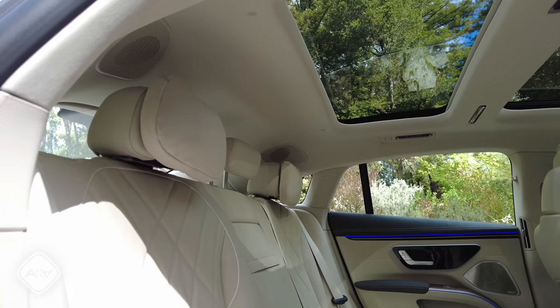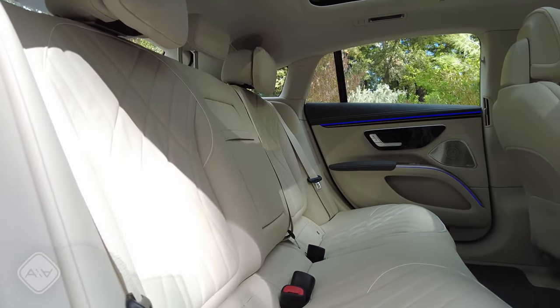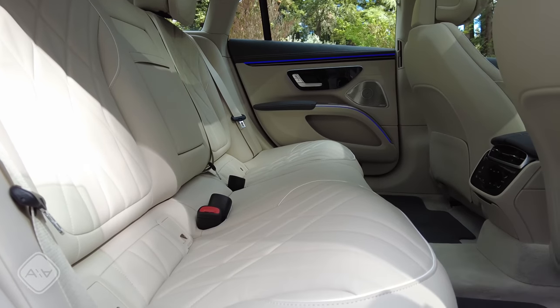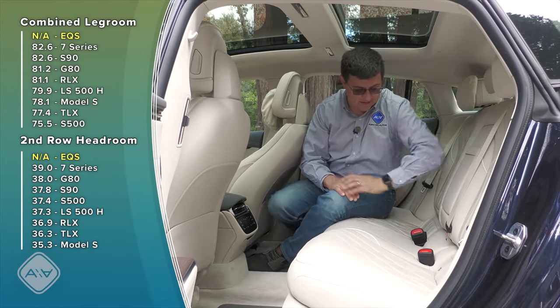Now keep in mind that the EQS is somehow less expensive than the least expensive S-Class in the United States, and I'd honestly expected the EQS to be more expensive. So clearly Mercedes has done a little bit of calculations about which features to include and which features not to include in order to keep the price tag as low as it is, which is still nearly $110,000 starting.